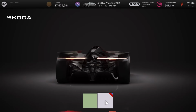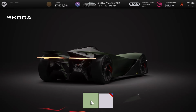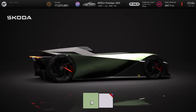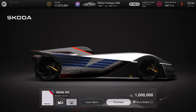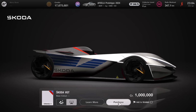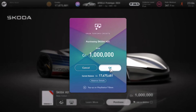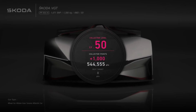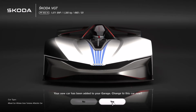So yeah, you can see the two liveries, not so much from the back, but I'm gonna go with this strappy design. It just looks a little bit more interesting, so that's the one we are going to go for. And yeah, a million credits, just like every other standard VGT. And gotta say, looks pretty cool front on. We'll see how it goes on track.